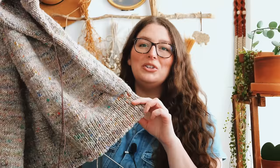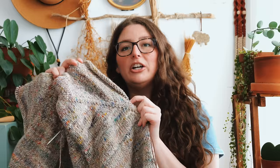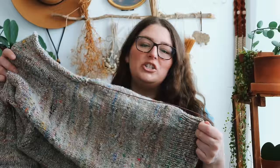But yeah, here's my cardigan progress so far. It's just a simple raglan style pattern. I chatted a little bit more about this on last week's episode, so you can go back and get more details on it. Whenever I finish it, I'll give more details about the pattern then.